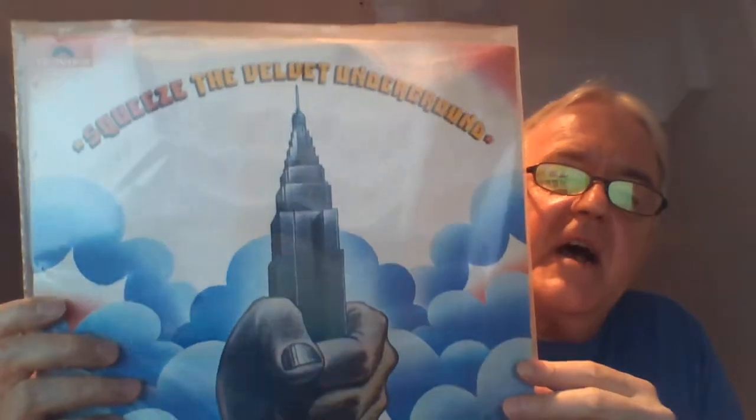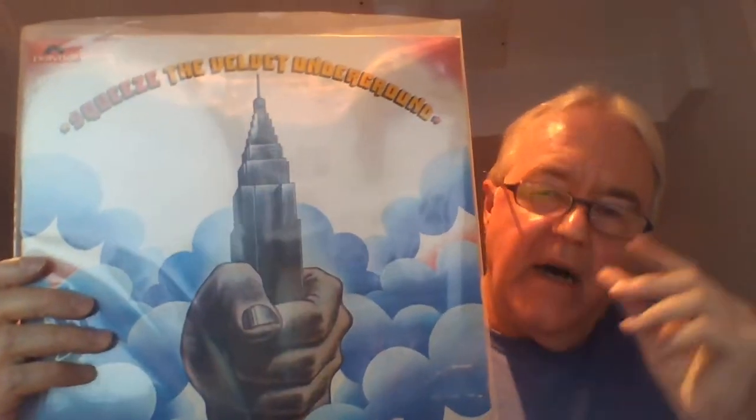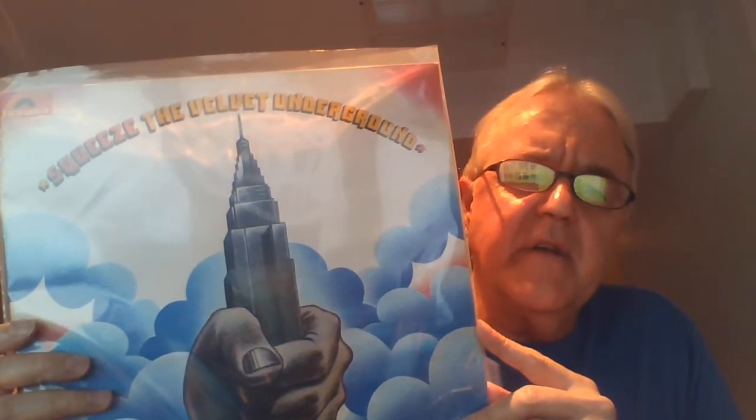And I'm going to hit my first Holy Grail here. I was really surprised to find this album, and it's Squeeze by the Velvet Underground. This is the album that was made by Doug Yule after Lou left the band. And boy, I didn't think I was going to see a copy of this. Even digitized, it's very hard to find copies of this online that are any good. And the vinyl was really, really good on this.